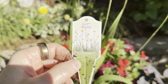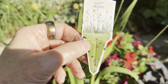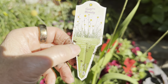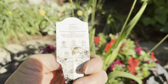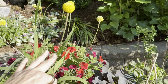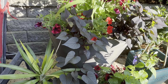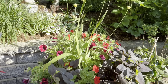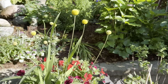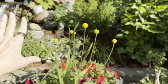There's the tag. Again, these were just some plants that were on sale. Crespedia. So the majority of these are just, obviously, annuals, but it added some little touch of whimsy and some movement in this container, which does feel kind of heavy and dark. It needs something bright, something light. And I'm also trying to keep the color consistency here to keep the eye moving around the garden.